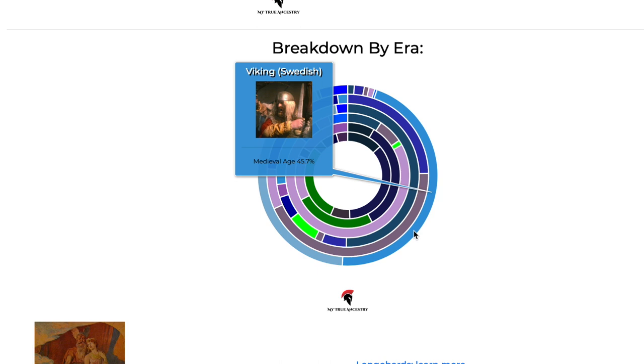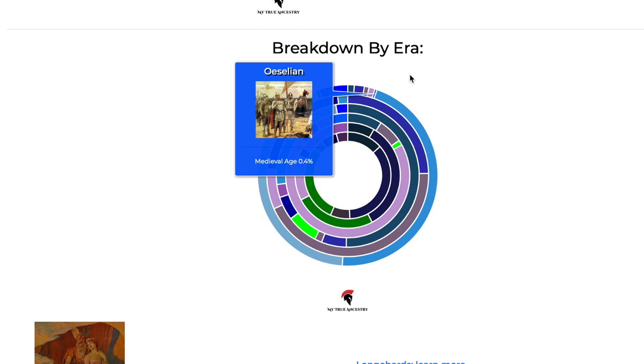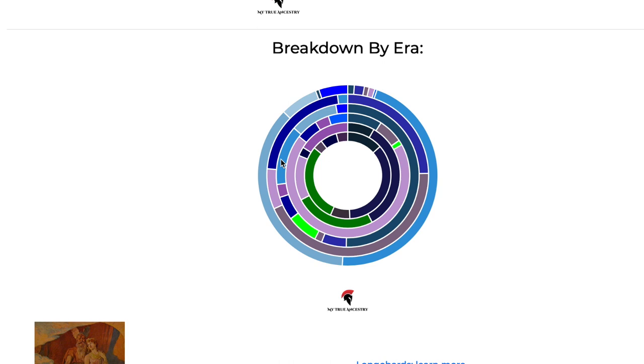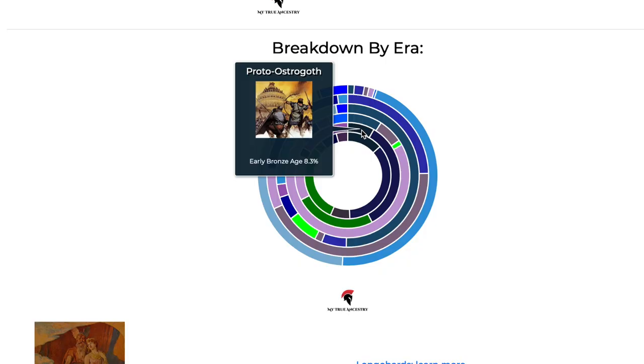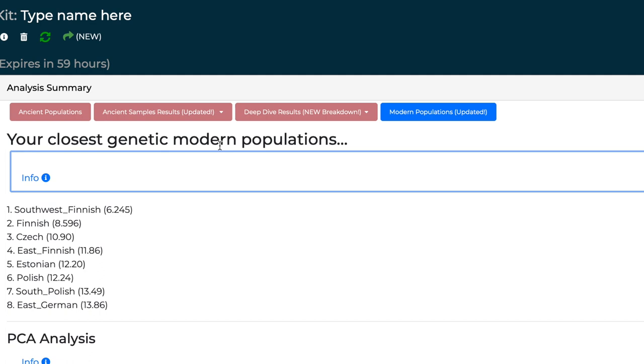And then it also breaks down the matches by different eras and then to different groups, and you get to go through them. This isn't the easiest to use. You have to hover the mouse on top of each bit, but it just rolls these connections through different areas. Then it also shows you the closest genetic modern population matches.